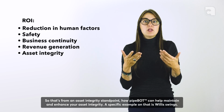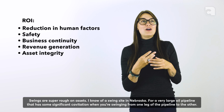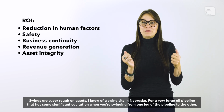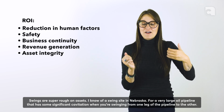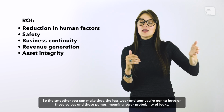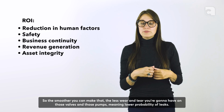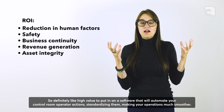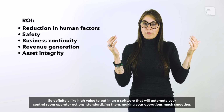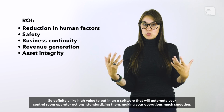A specific example on that is swings. Swings are super rough on assets. I know of a swing site in Nebraska for a very large oil pipeline that has some significant cavitation when you're swinging from one leg of the pipeline to the other, right? The smoother you can make that, the less wear and tear you're going to have on those valves and those pumps, meaning lower probability of leaks. So definitely high value to put in a software that will automate your control room operator actions, standardizing them, making your operations much smoother.